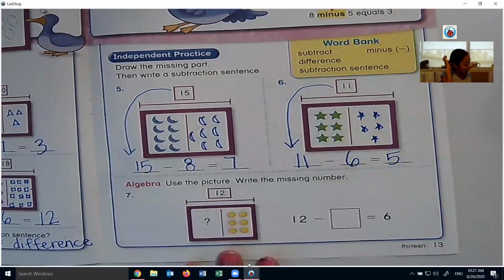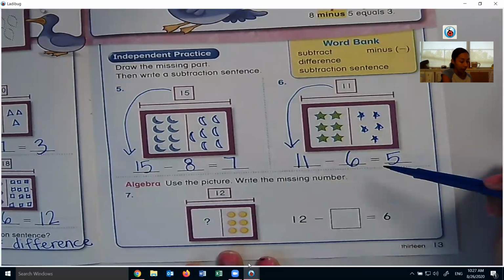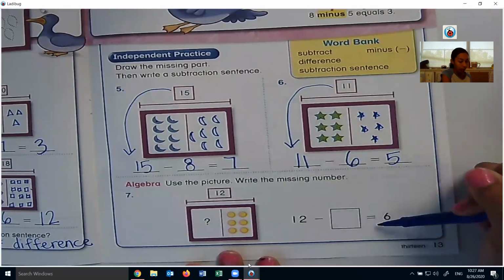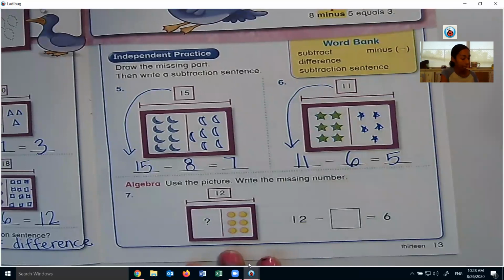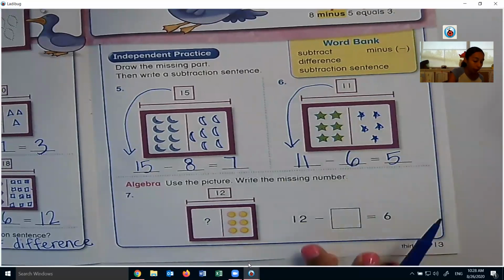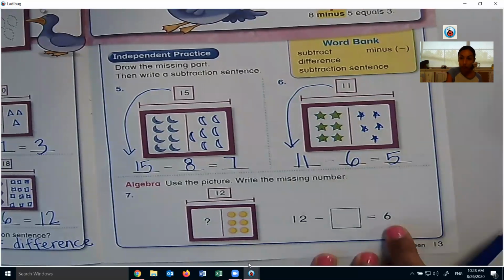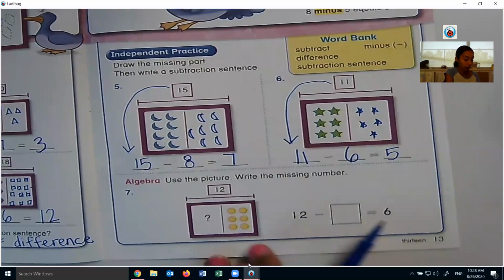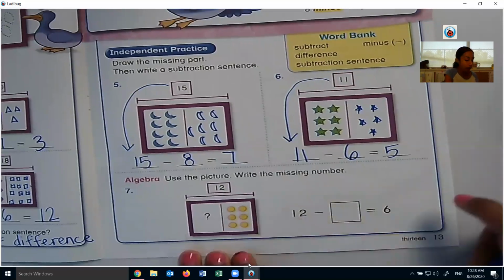Here, it's kind of going backwards. Oh, you have your whole minus something gives us 6. So we're trying to find the missing part. And just because I know my doubles, I can already think of the answer. But if I needed to do it in a different way, I could think about 12 minus 6, kind of flip-flop the problem there, will give me my answer of my part. I can also draw the rest of my moons here to figure out what the other part is.